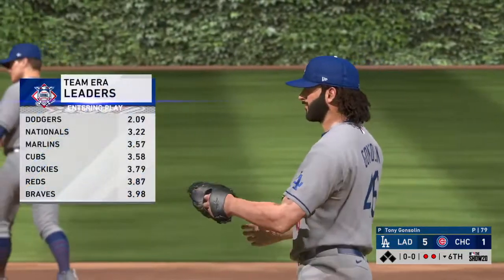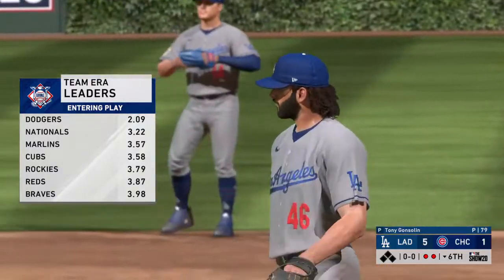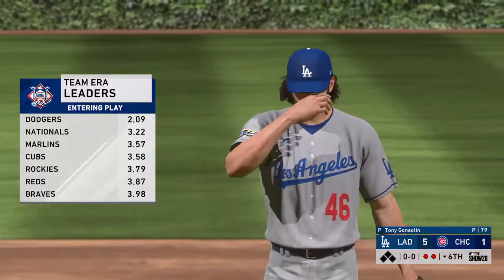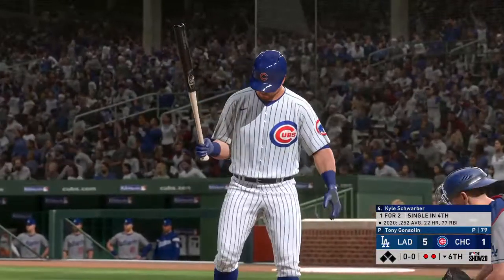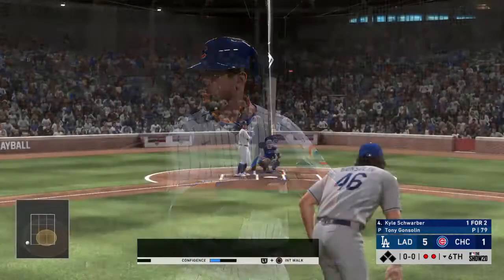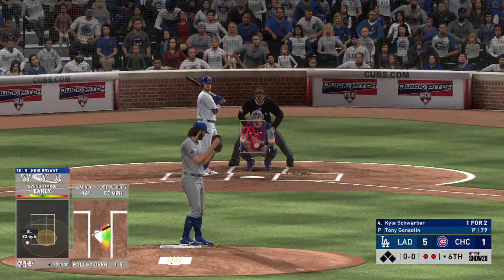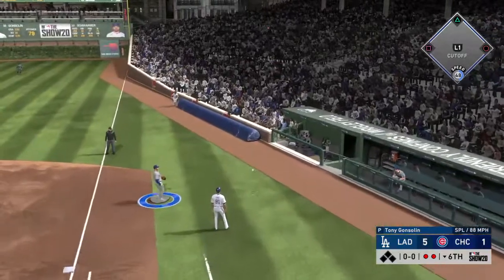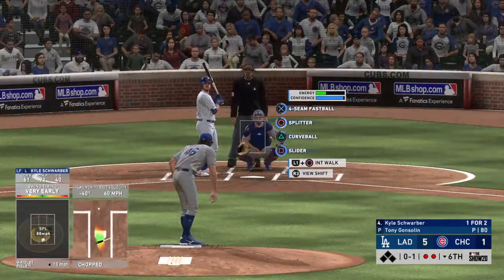So he's just a third of an inning away from putting up another 0 as we take a look at the ball clubs with the lowest team ERAs. And we find that this pitching staff currently leads the NL in that department. Ready once again, Kyle Schwarber. He steps in off a base hit in his last at-bat. He's ready. Here's the first offering. And right into the shift. But a foul ball here, 0-1. 2 out, nobody on.